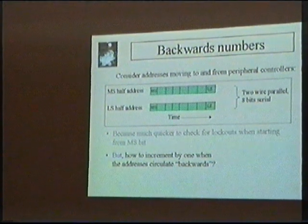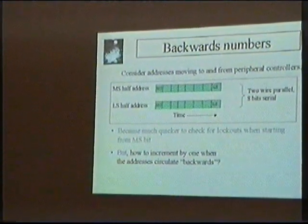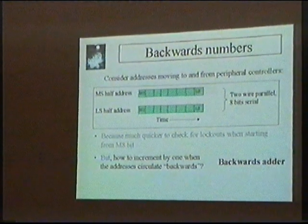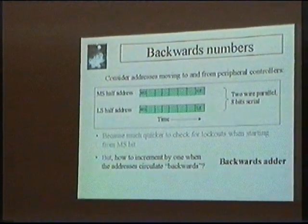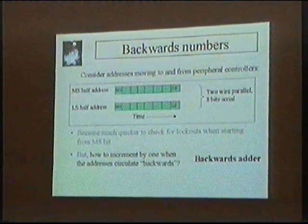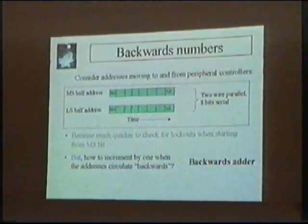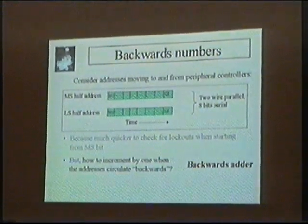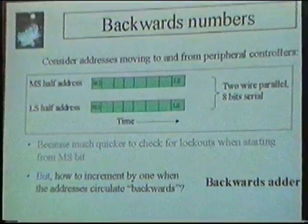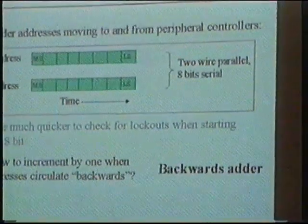So how on earth do you increment an address by one when it's coming at you backwards? Easy. Use a backwards adder. A very ingenious circuit, which looked at these bits as they were coming past and was looking for where the digits last change from a 0 to a 1, quickly put a peg in the ground there and said, right there is where you add one. And this actually only took 3 weeks to understand this circuit.